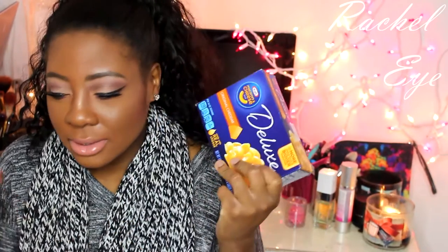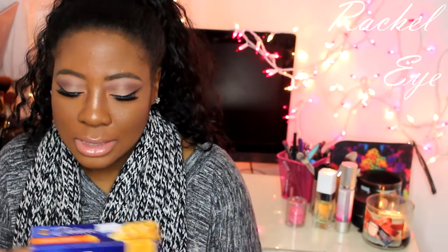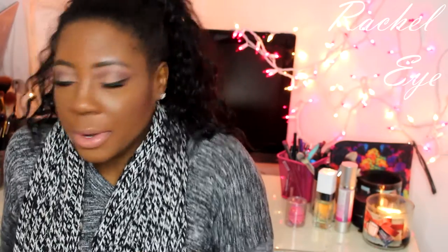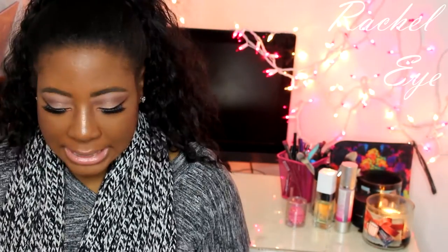I've been loving mac and cheese so much lately. It's not helping my cause, man, because this has so much sodium and all that stuff. I'll just get this to eat once in a while, because I'm really trying to reel myself back because I'm gaining, you know, the struggles. But I love mac and cheese and this looks delicious, and I saw it for like $2.50. So yeah, Walmart.